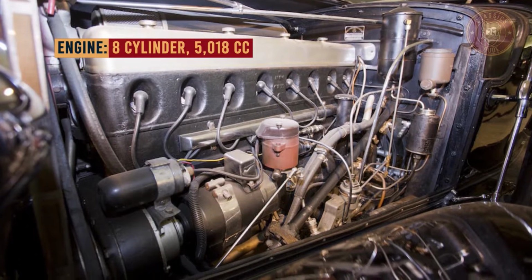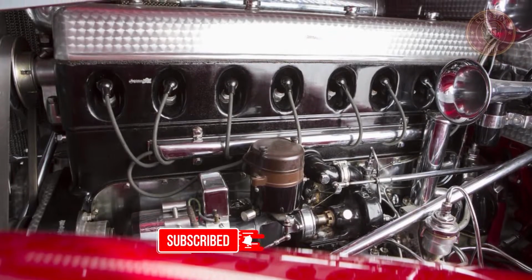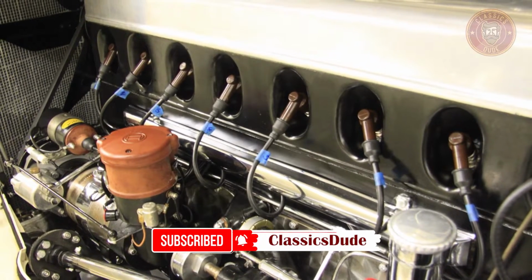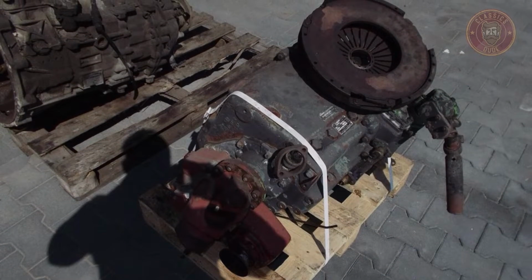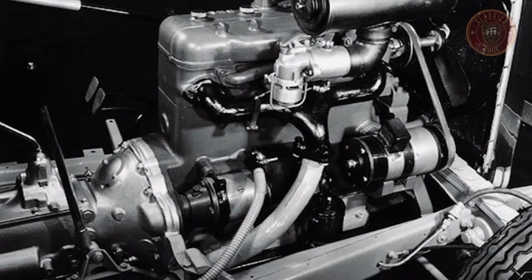The engine powertrain throughout its period of existence was the 5.0 liter M24 i8 from 1934 to 1936, the 5.3 liter M24 i8 in 1937, and the 5.4 liter M242 i8 from 1938 to 1939.